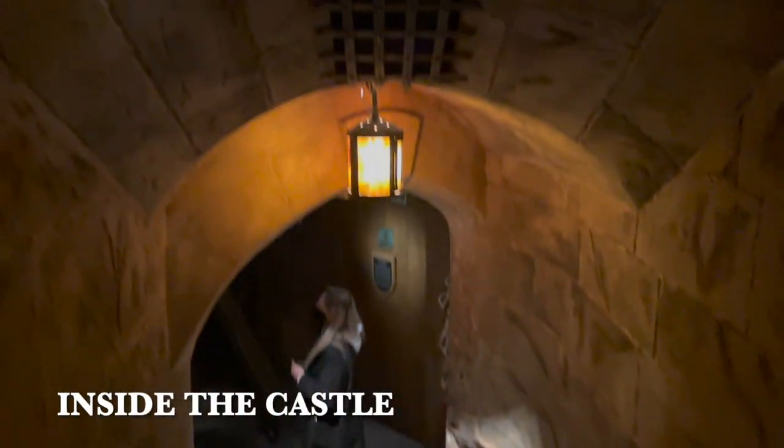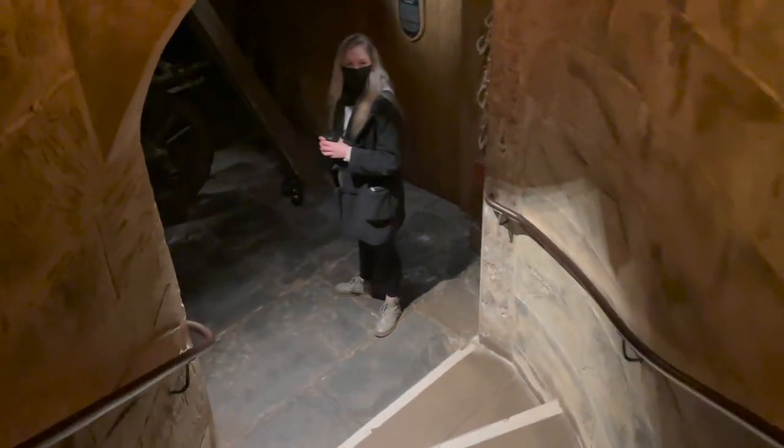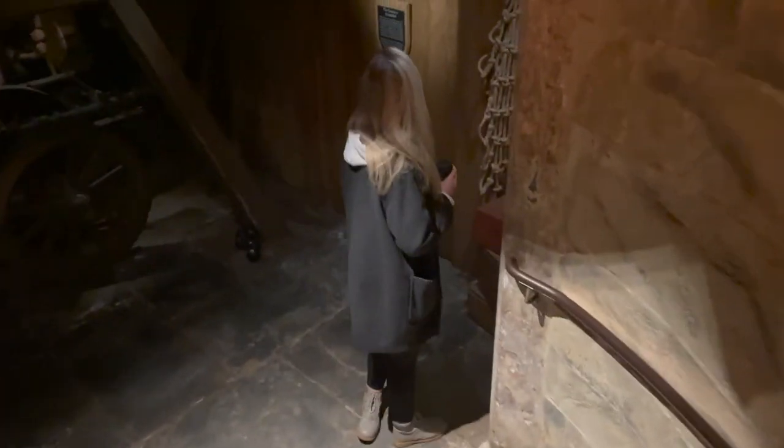Right, so we've entered the castle now, and it's kind of spooky down here. Oh, we're going even further down. How are you liking it? I love it.